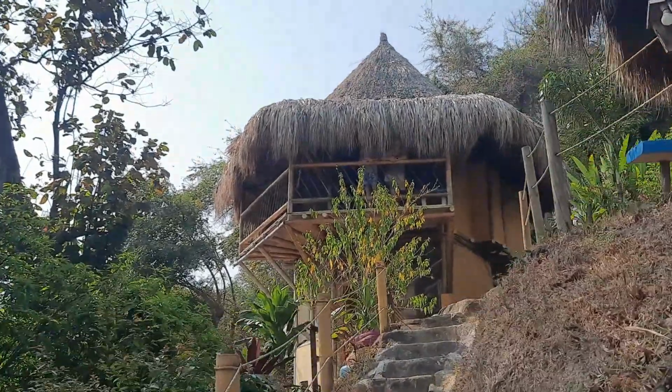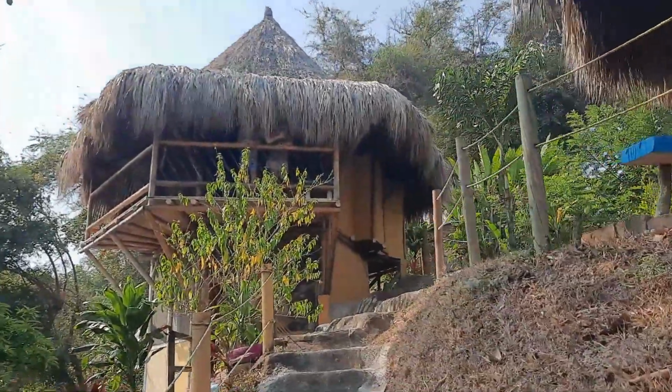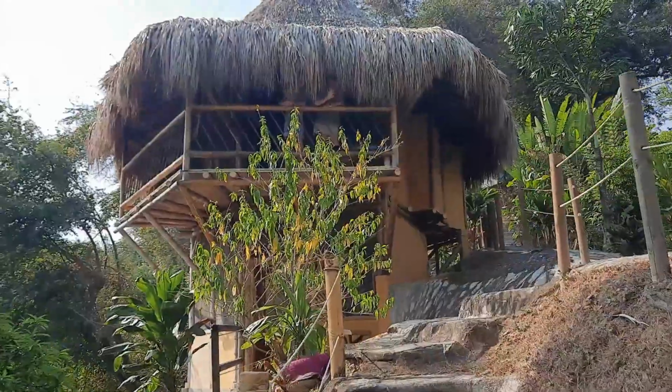In the distance, far in the lights, is where we've left Wave down in Santa Marta. We've climbed up the hill 650 metres to Minca. This is our eco hab. It's the next morning, but I thought I'd show you.